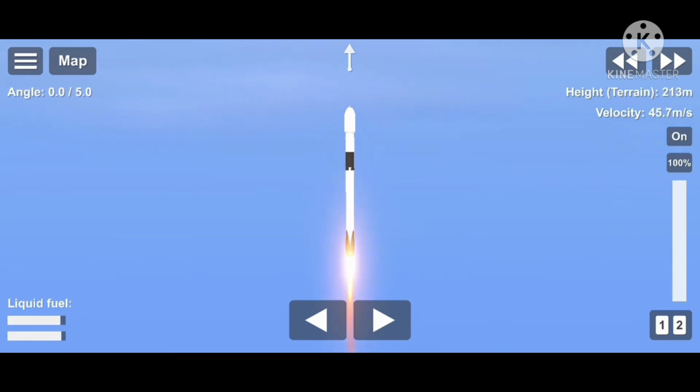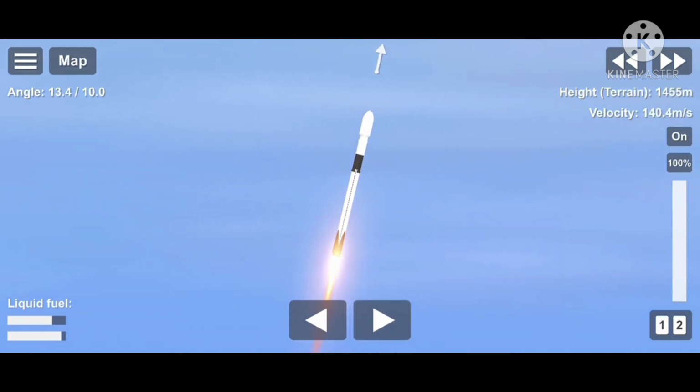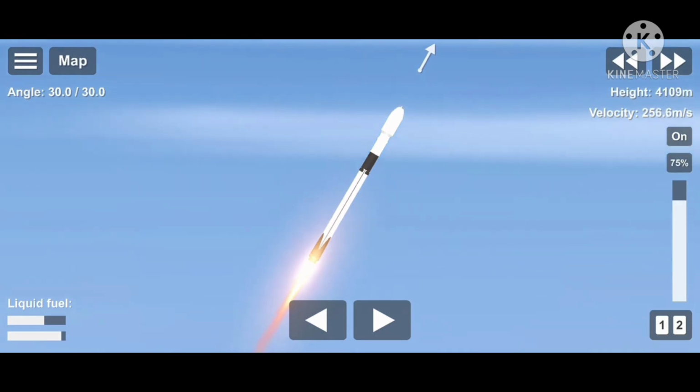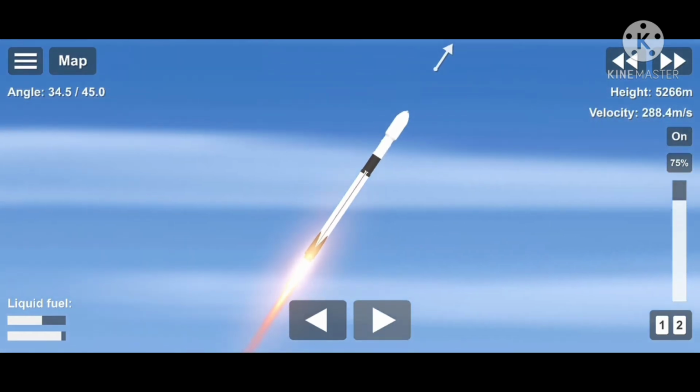Vehicle is pitching downrange. Beautiful day for a rocket launch here. As you can see, Falcon 9 has successfully lifted off from pad 40 at Cape Canaveral Space Force Station, carrying our stack of 60 Starlink satellites to orbit.